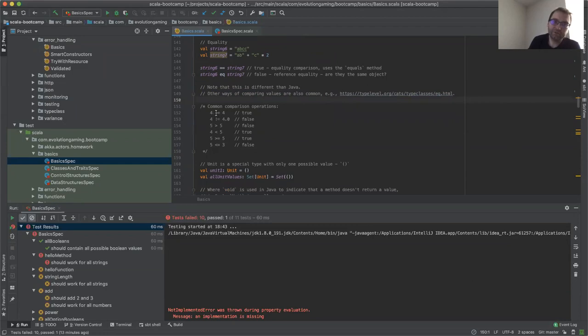So there's a bunch of equality comparisons: equals, not equals with the exclamation mark, greater than, less than, greater or equals, less than or equals.